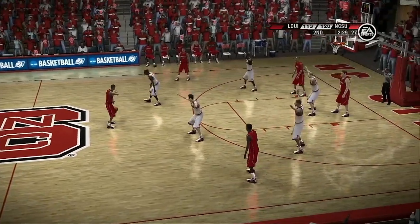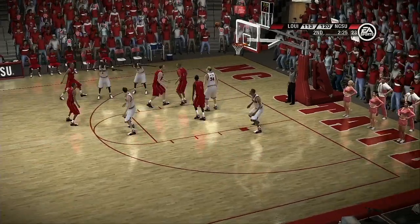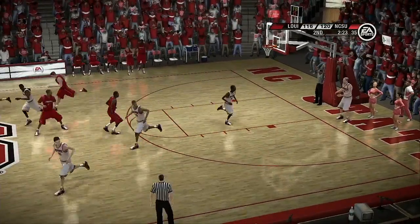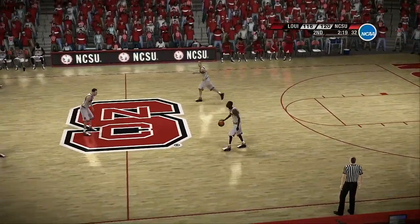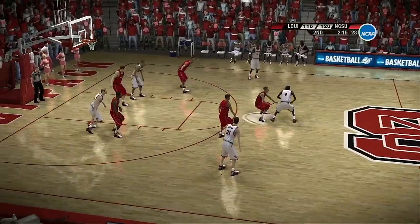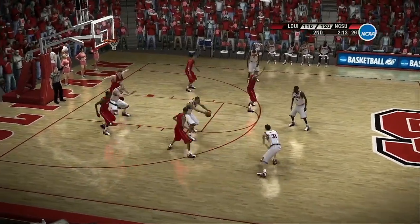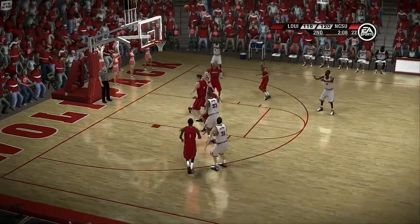They'd like to get it inside to the low block, unable to so far. Nice job of packing it in defensively. Yeah, really doing a great job packing it in and a great job of anticipating that lateral pass. Dickey's doing a nice job defensively fronting him. Well, the key is to really beat him to the spot, get help from the help side, and really do a great job seeing ball and man.